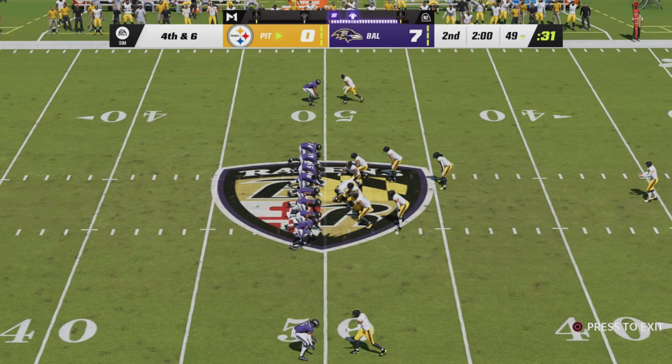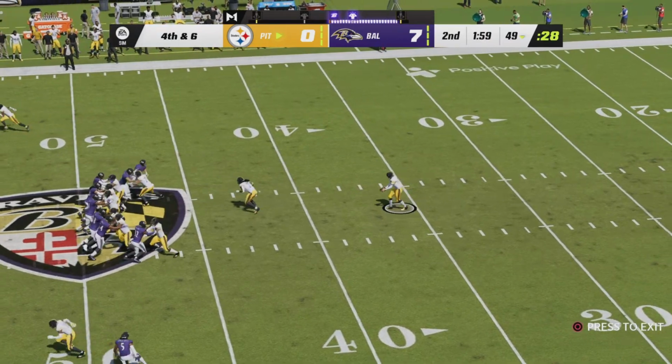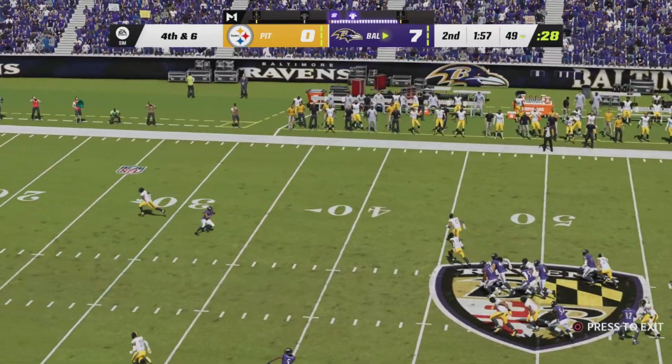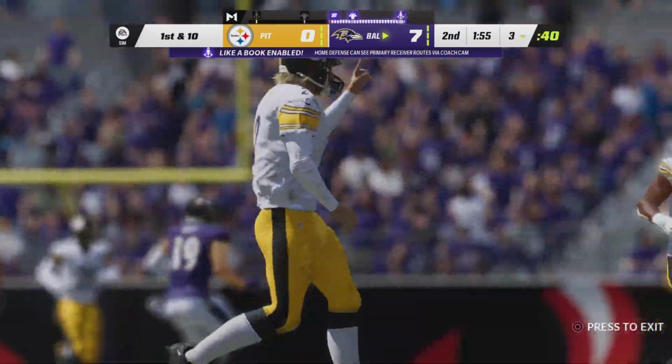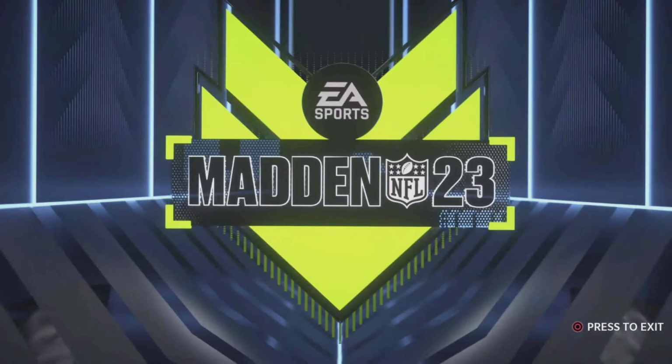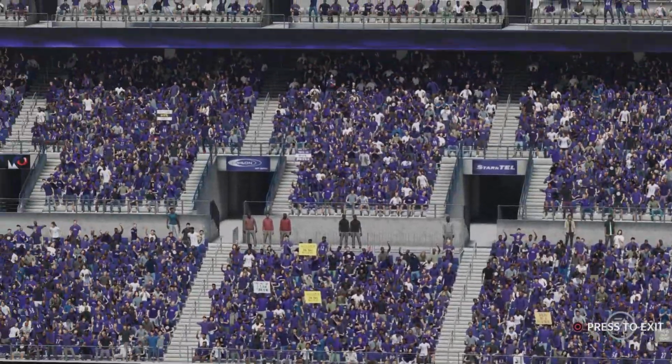So on 4th down, here's the Australia native Mitch Wishnowsky to punt this one away. And he gets it away, a directional kick going toward the sideline. That'll be out of bounds, and how good was that? They'll say the 3-yard line. That's where they spot it.